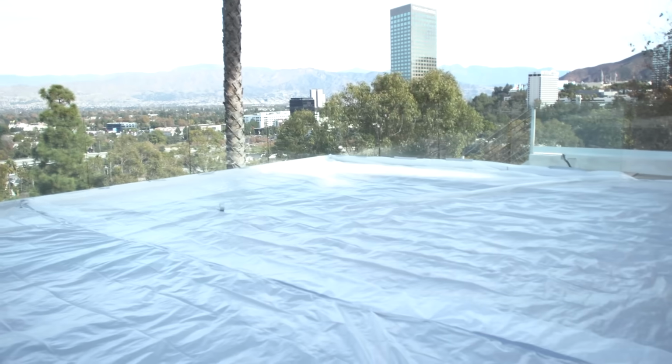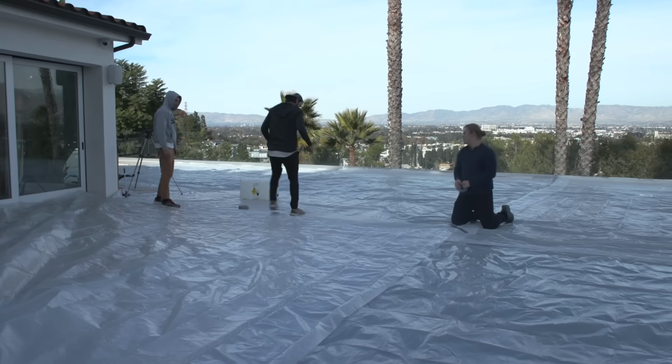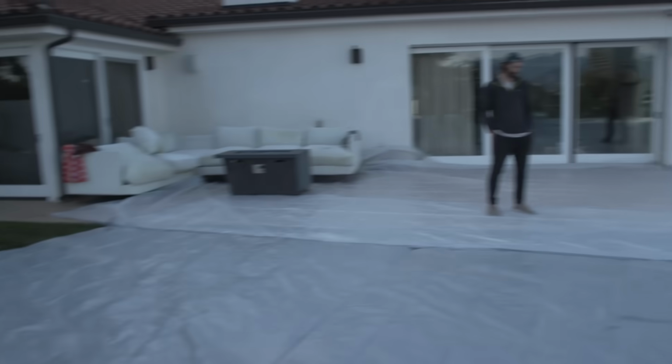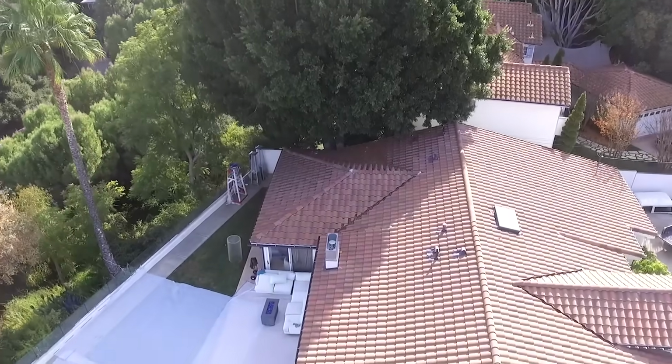We've laid out way more plastic than last time because we anticipate this being close to 200 cubic meters of foam. And so we want to give it enough room to breathe. And so we've literally plastic wrapped this entire yard except for a little tiny piece of grass over there. But that's because that's where we want to be, so that we got a place to go so that the foam doesn't get on us.